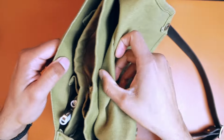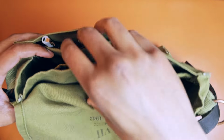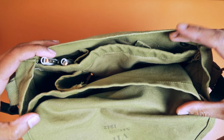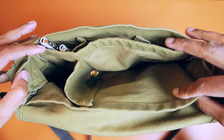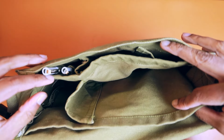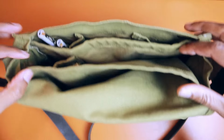So here's the inside of the bag. Now, what Magnolia Props did in a modified version of this, so you can buy just the original, which is basically a big cavern in here with maybe one or two slots for organization. But Magnolia took this a step further, thinking about, I guess, the modern adventurer of the city life and getting to and from work and things like that. And so they added quite a few more pockets in here, which I really, really like.